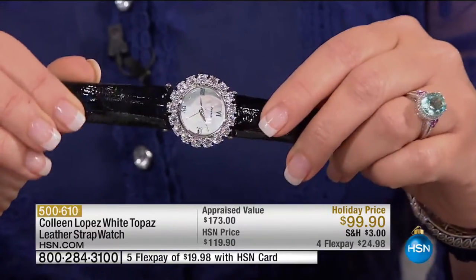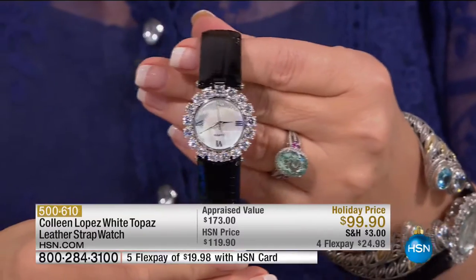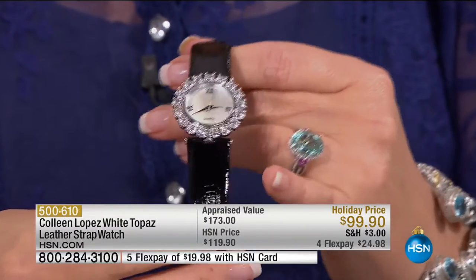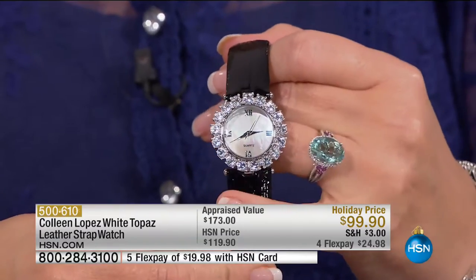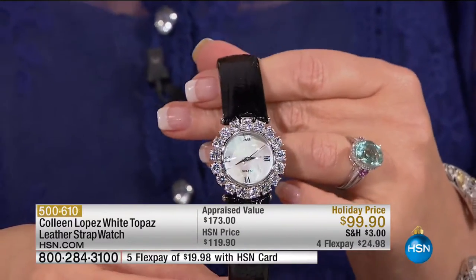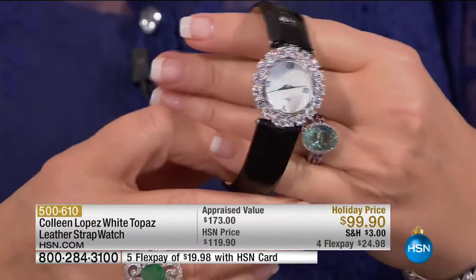We kept the dial very, very clean on this watch. It's a gorgeous piece of mother of pearl. You can see how it has a little bit of iridescence to it, and it slightly magnifies. And then you can see you have your markers at the north, south, east, west points of the watch. Sweep second hand. It's just a very special watch, and I know you will love wearing it.